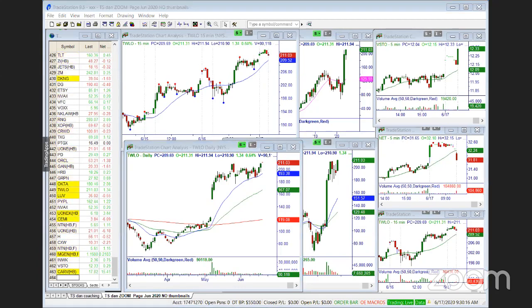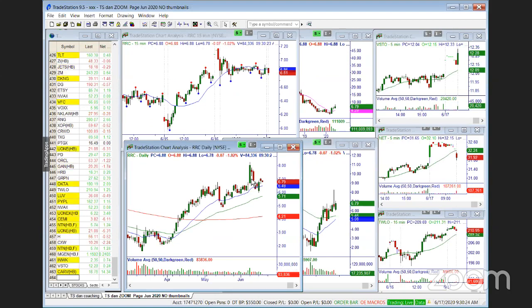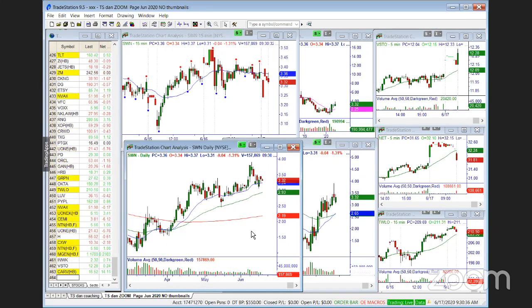Tim's asking about 2 oil plays. We were in both of those actually, RRC and SWN. I remember them both. We were on this breakout right there, sold some in the strength, trail stopped out. Right now, there's no pattern. SWN, no pattern. You just got to let them set up.